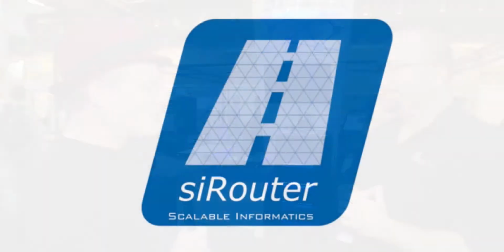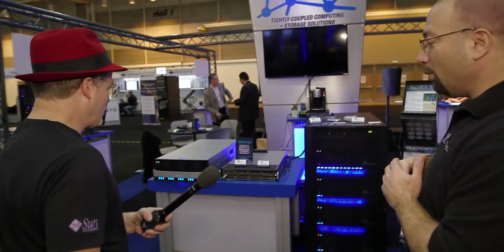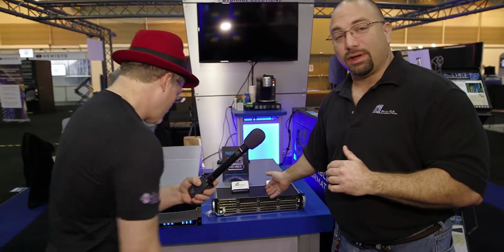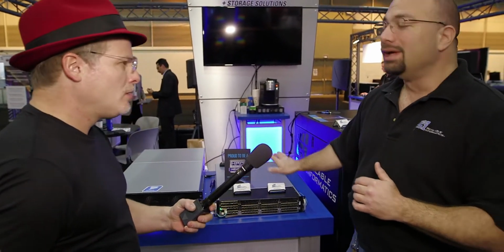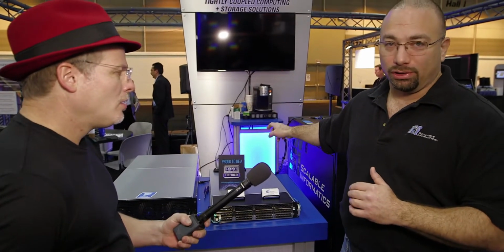All right, so what else is going on? Can you show us the other stuff in your booth? Yes, certainly. We have a next generation version of what we call our Router. Router is this little device down here. In this unit, we have 108 1 gig ports, 16 10 gig ports, and I believe 2 40 gig ports on the rear of it.